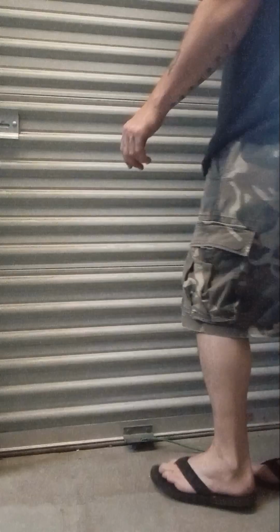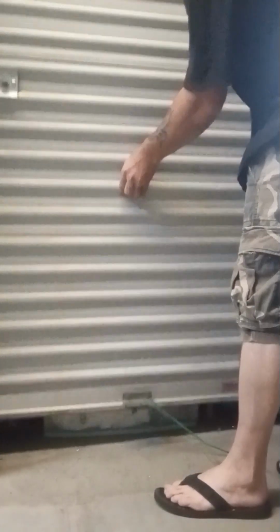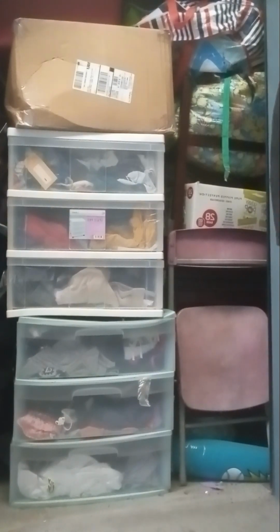All right, let's open it up. Got another one. Unit 58, 5x5. And it is packed. Wow. Top to bottom packed. Pull out something big. Let's get into it.